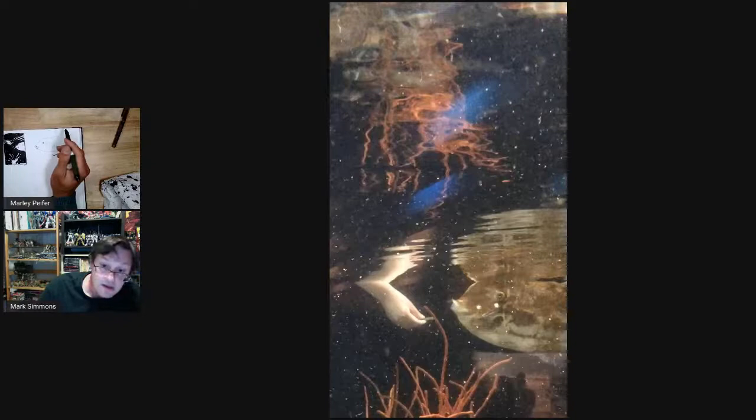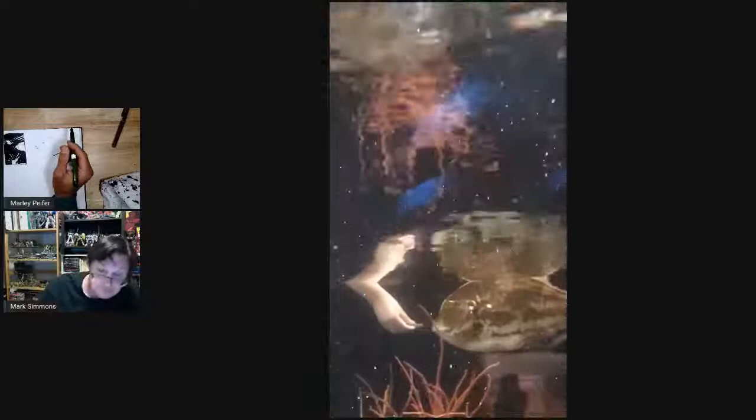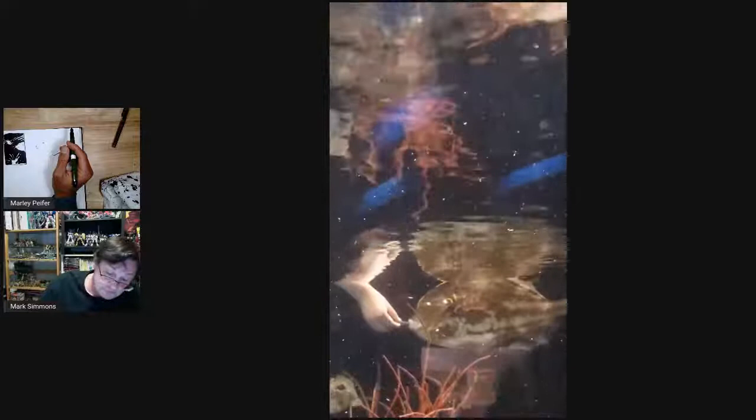Oh, there's another fish down there in the corner. It's hidden by the button, but I think it's actually a really cool puffer fish. Oh, now I want to draw that one. I know, right? I don't think I'll be able to get it in there.